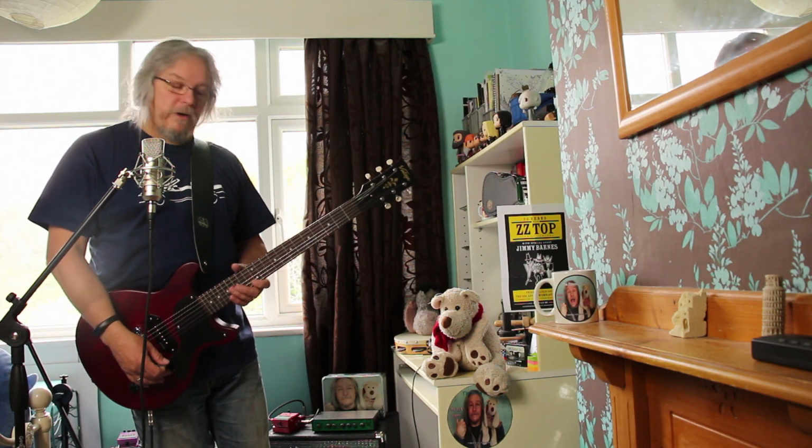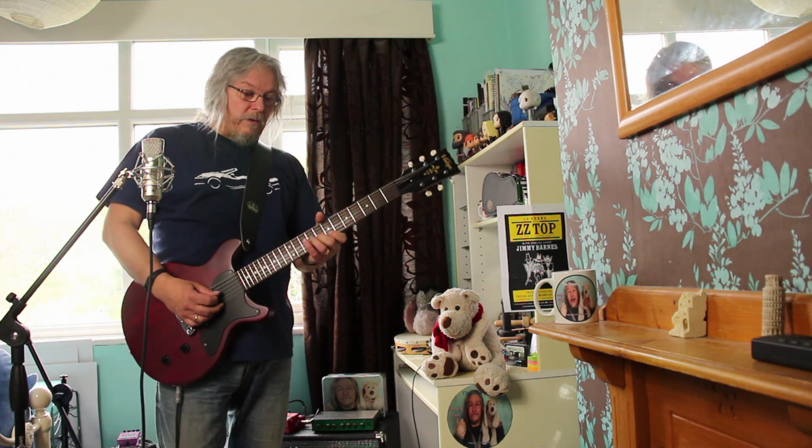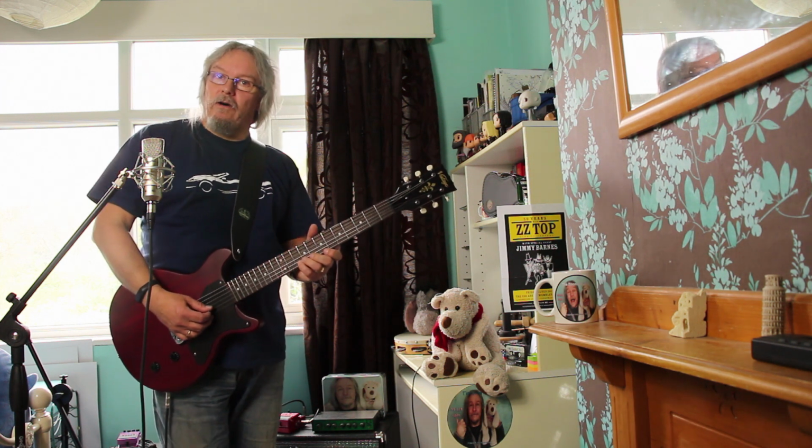Interestingly, initial impressions are it's very bright. If you've got the volume and tone full up, it's kind of in Telecaster territory.